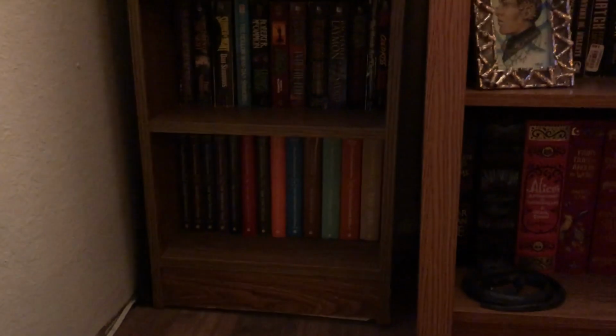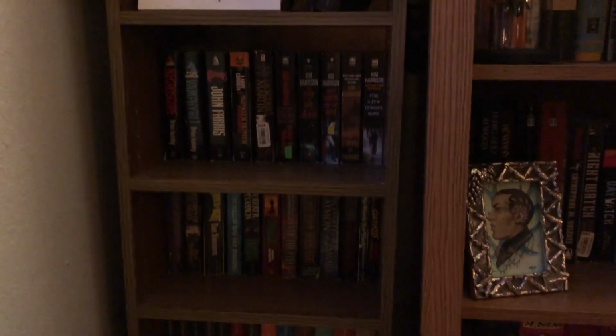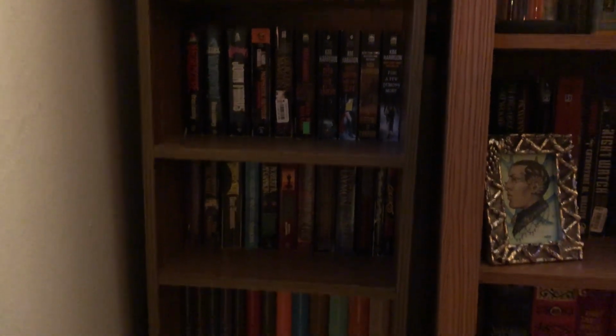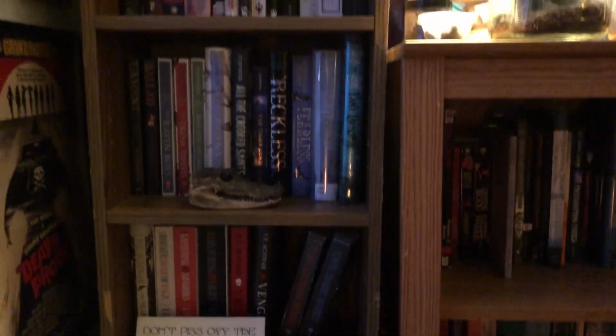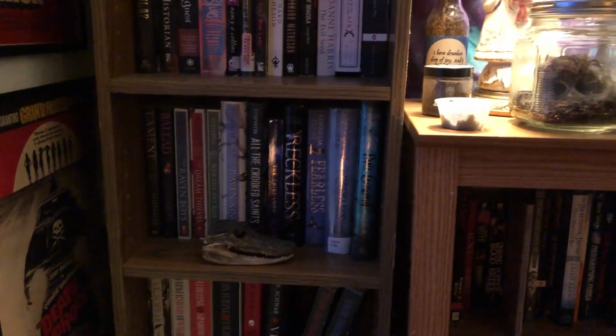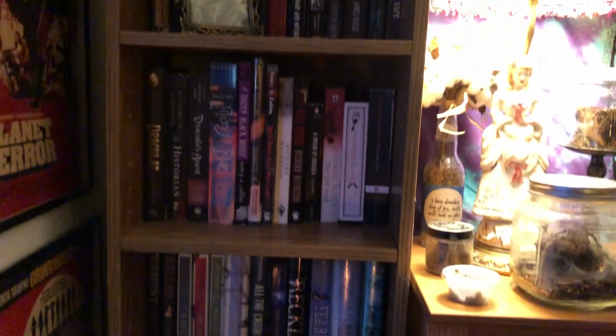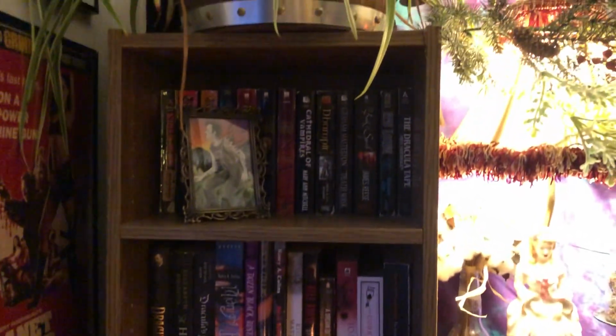And for bookcase number 10, we've got A Series of Unfortunate Events and some Richard Lehmann and some Kim Harrisons that I don't know if I'll ever read, and some V.E. Schwab. Got some Maggie Stiefvater and Cornelia Funke. Got some random stuff that has to do with vampires and probably Dracula and more vampire stuff.